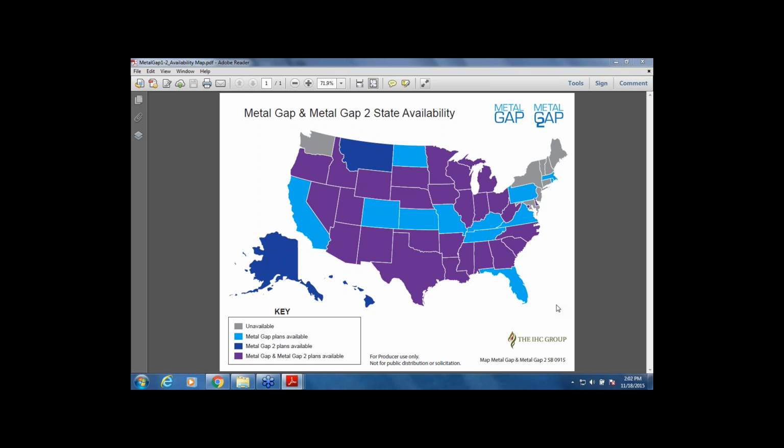So jumping in real quick, the product and talking a little bit about Metal Gap and the need for Metal Gap. Well, as we've seen in the marketplace with the advent of the ACA, out-of-pocket costs for a lot of individuals have gone up, especially when we're looking at bronze and silver plan designs. This year they're going up to, I believe it's $6,800 per individual.